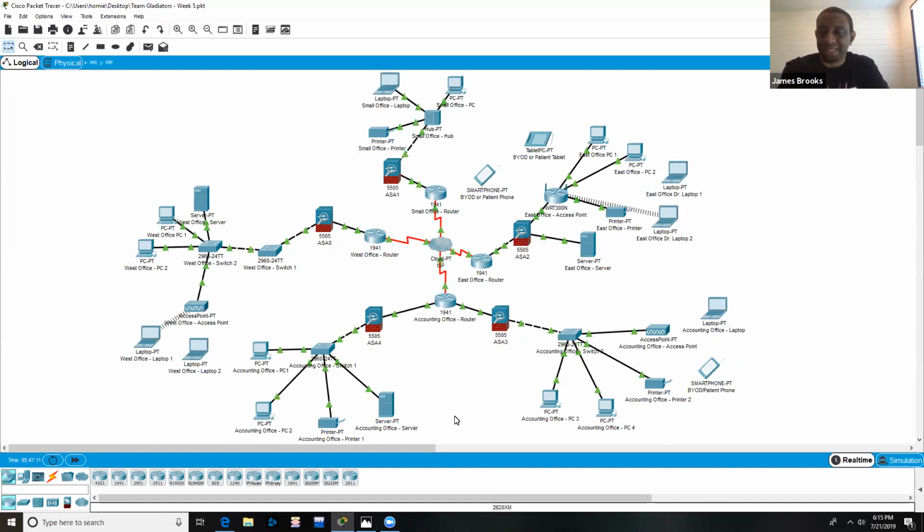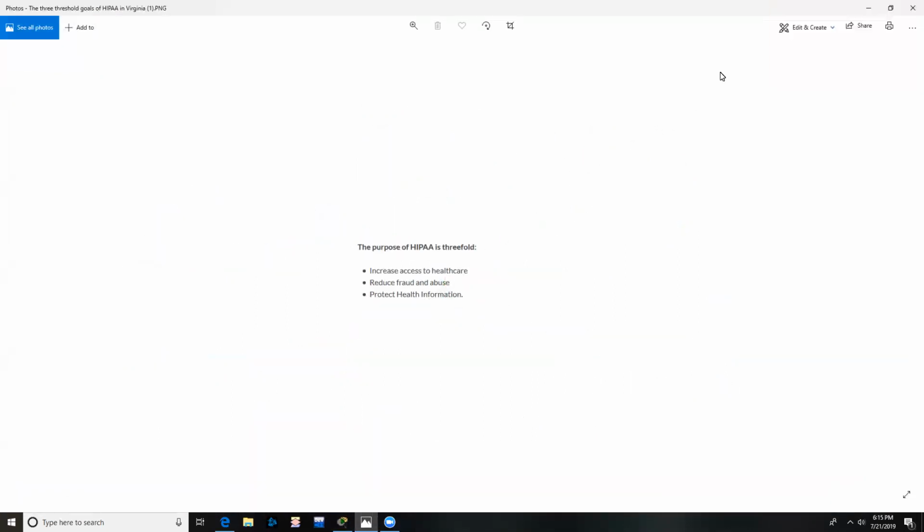So this time we're going to pass it over to Malachi, and Malachi is going to talk about the HIPAA security and competencies. Okay, well, with the security competencies, it's going to go in 3 steps. The first one is increasing access to healthcare, and by doing so, this would allow patients to use the portal on their tablet to access information through there. The second step is fraud, waste, and abuse. And with that, our switches and router prevent just anyone from being able to come in and have access to the information that patients and doctors have.